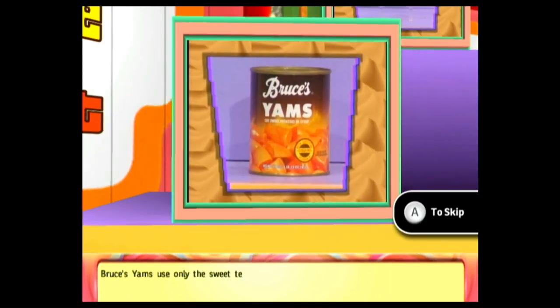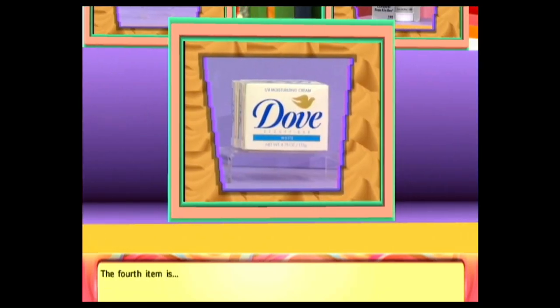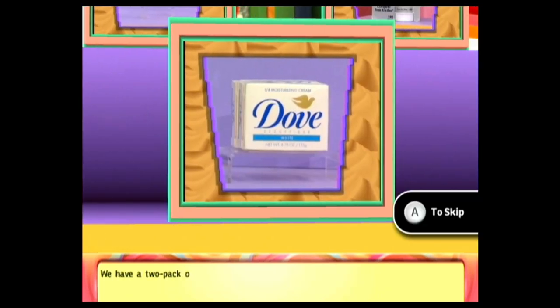Bruce's yams use only the sweet, tender heart of the yam. That's why they're so delicious. America's number one selling yams are Bruce's. Bruce's, America's sweethearts. The fourth item is... We have a two-pack of Dove 1/4 moisturizing lotion. It's proven to absorb into your skin to keep it soft.